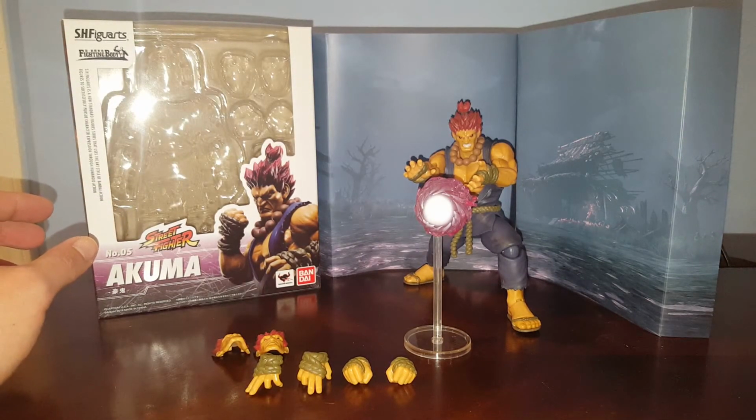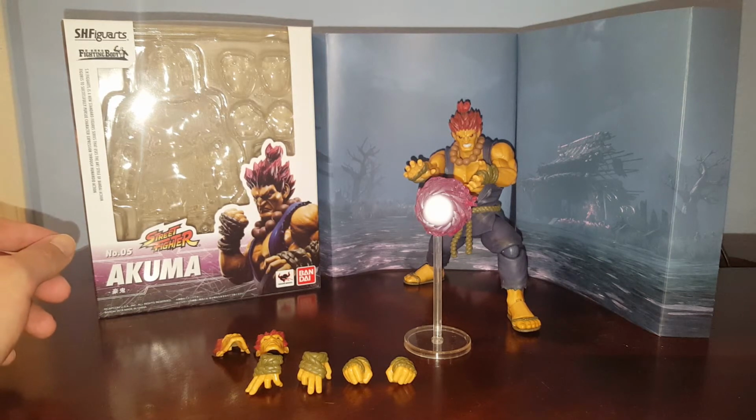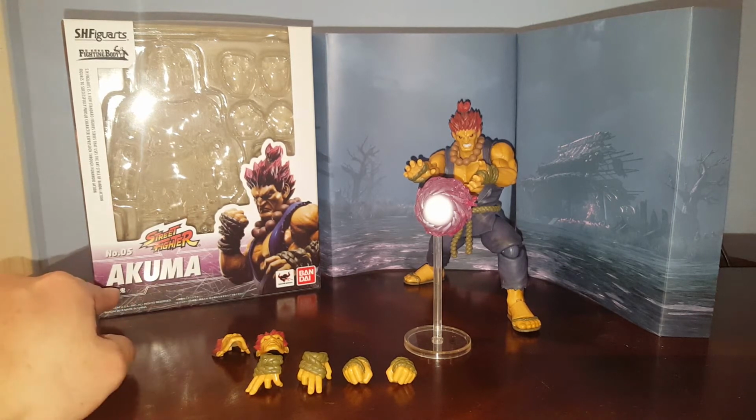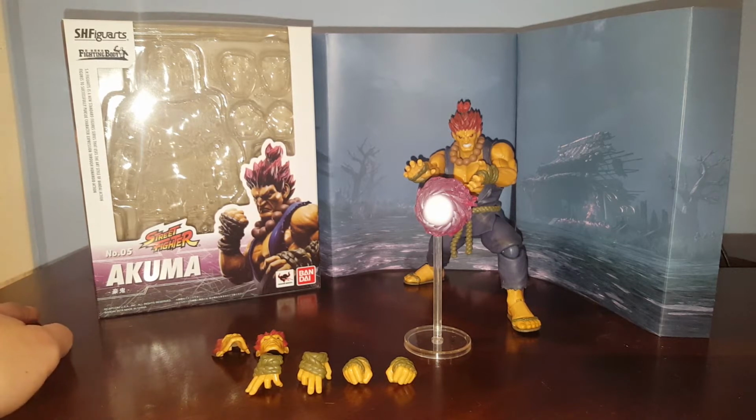Hello guys, this is Spicy, and this is a review on the Bandai S.H Figuarts Street Fighter Akuma. This is number 5 in the Street Fighter series, and obviously this is the North American release because the Japanese version actually called him, his name is Gouki. And we got Akuma here, so yeah, very interesting.